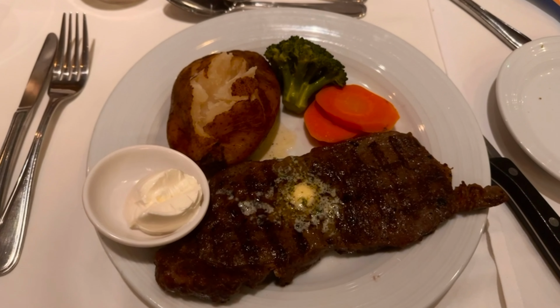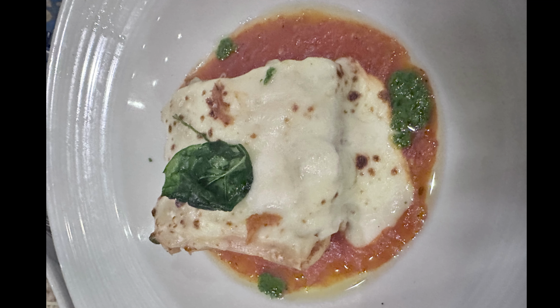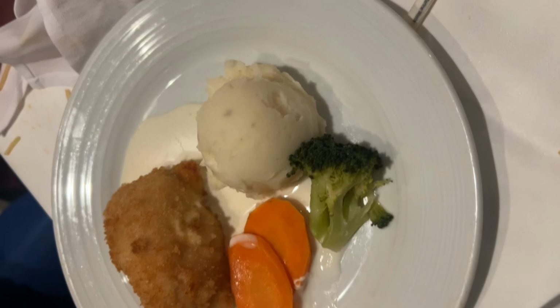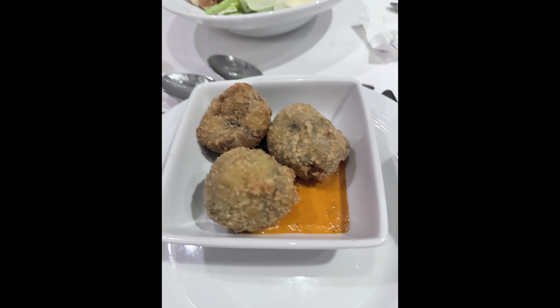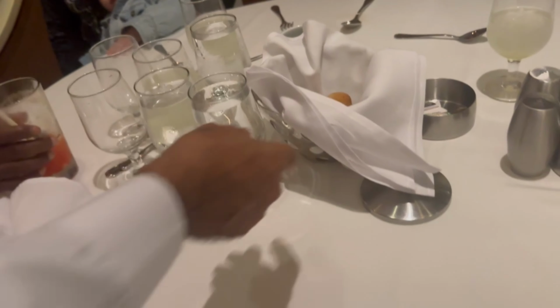The varieties keep coming. There are steak and potatoes and mushroom risotto, a lot of different pasta options. So we have lasagna as well as a seafood Alfredo that was really yummy, chicken cordon bleu. My children didn't order from the children's menu because they eat grown adult varieties. But they did have a children's menu. They do offer different Indian cuisines in the main dining room as well as the buffet for dinner time.